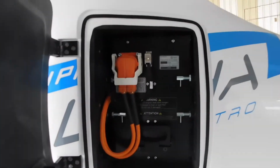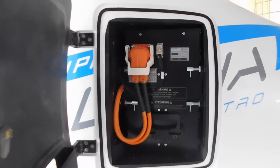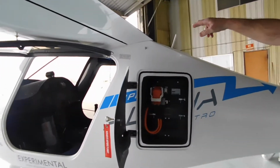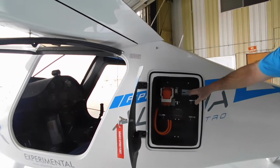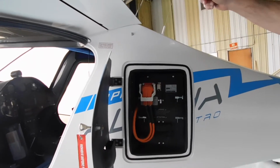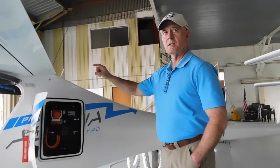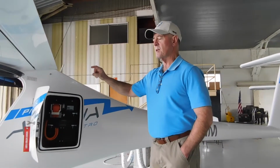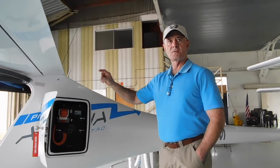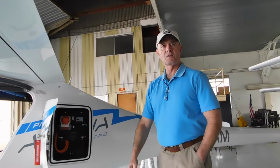The battery management system on board monitors the packs, the state of charge. It doesn't monitor the state of health, or at least it doesn't show it on the display, but it monitors state of charge and temperature. The display only shows one pack's state of charge, so what it does is report the lowest state of charge if there is a difference between the two, and that provides a safety factor.